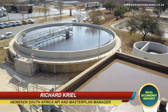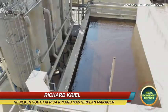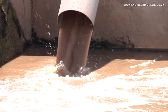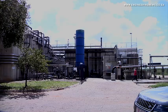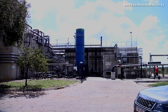From a high-level point of view, on a company-wide drive, there's a certain target that we've been set, and it comes from the fact that water is scarce across the world. So we know that water is a problem globally, and in terms of different countries, we're highlighted as one of the 18 countries that are classified as water scarce. So that means that we need to be very careful in terms of the water we use.